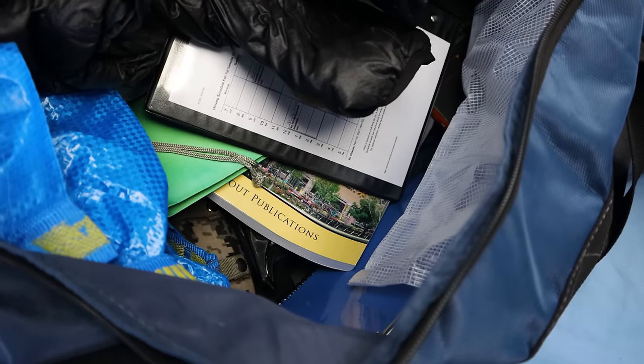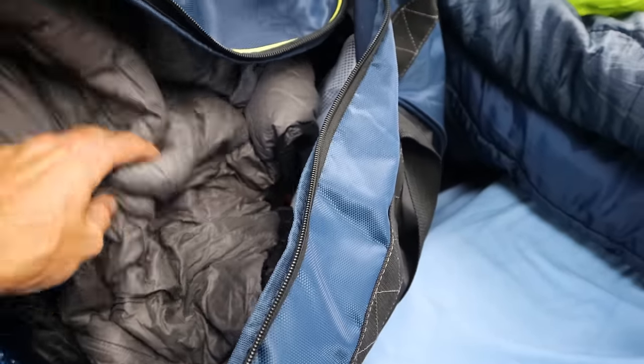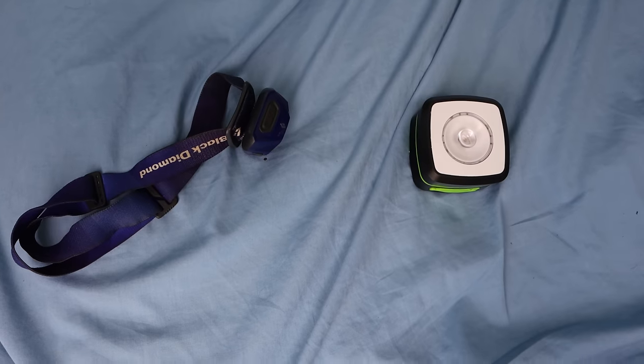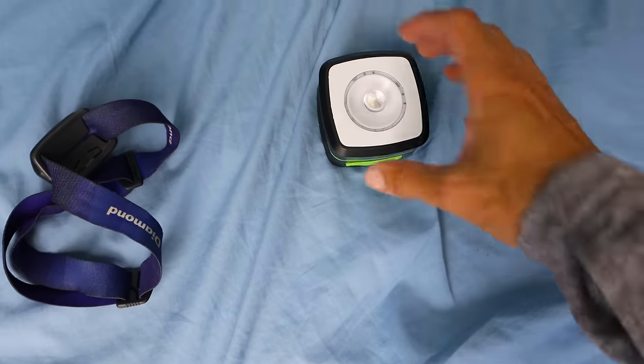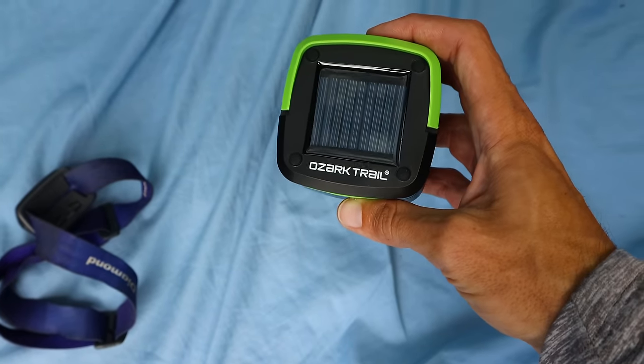Yeah, books, notebooks, notes, sunglasses, sunglasses case, some more cables. Nothing too interesting. These have been super handy on the trip, though. I have a headlamp that can be charged via USB. And then this is a little solar lantern that I bought from Walmart a few days ago.